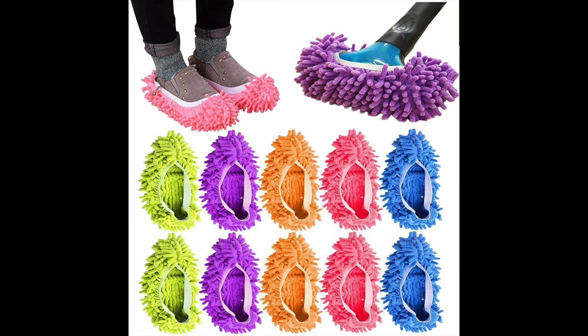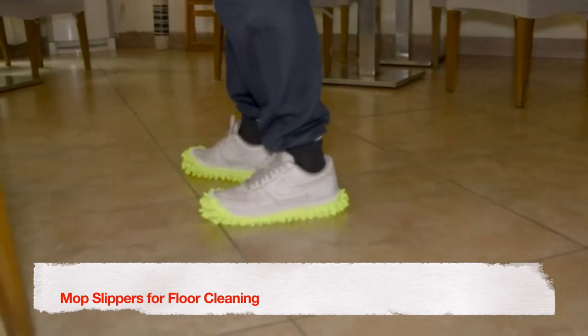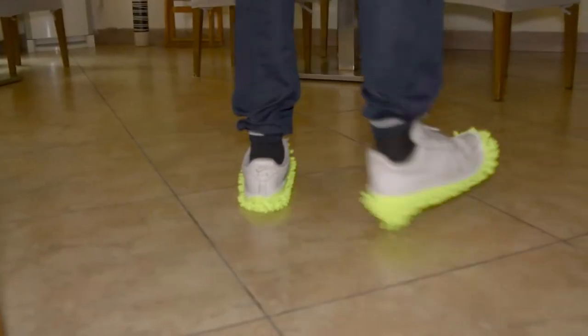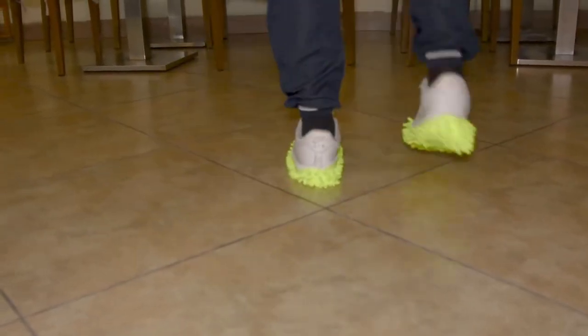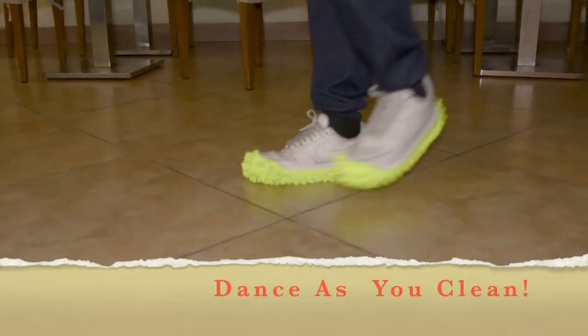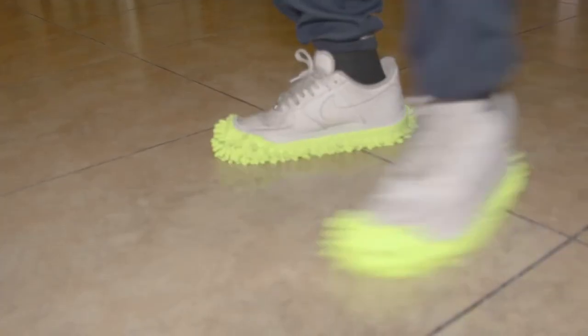Do you feel sweeping your floor is a boring thing? These simple mop slippers can bring some fun to your mopping. Simply wear this over your shoes or feet for a clean and smooth floor. Free your hands for other chores and no more kneeling or stooping to clean. Ideal for busy housewives and sluggish men. Make cleaning more convenient and fun.